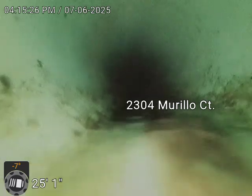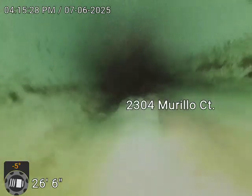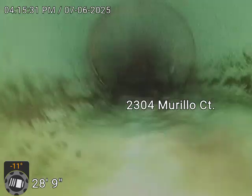And I'm not sure whether the main is up on this side of the street or the opposite side of the street. We'll be able to tell usually by footage.